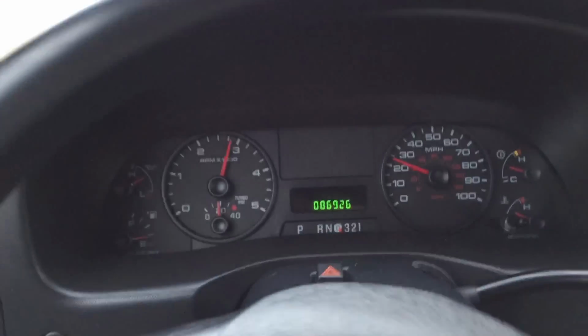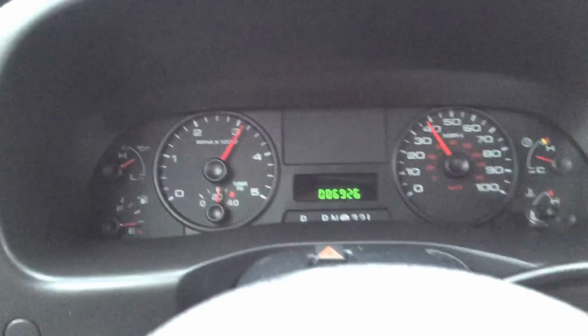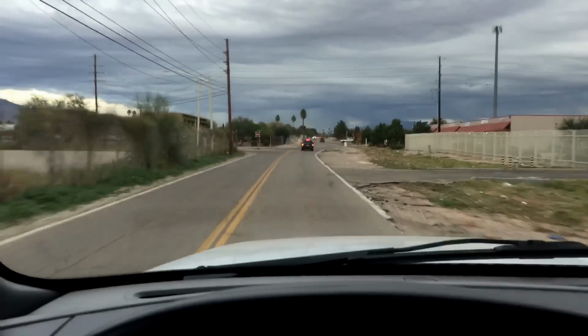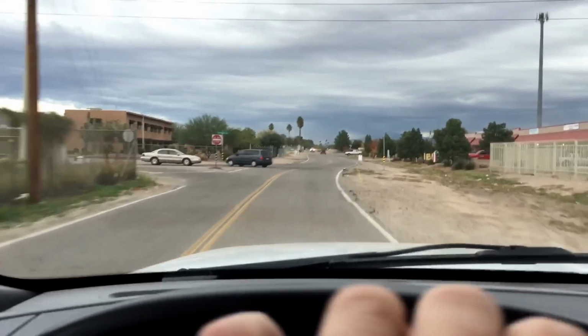I'm gonna shut up for a second here. I'm trying to get a ticket in this 35. It's only a matter of time before I do. Okay, this thing runs great. I mean, better than good. A lot better than good.